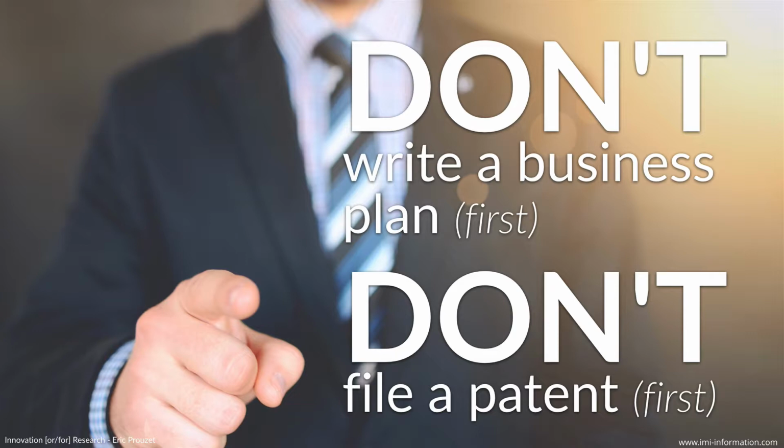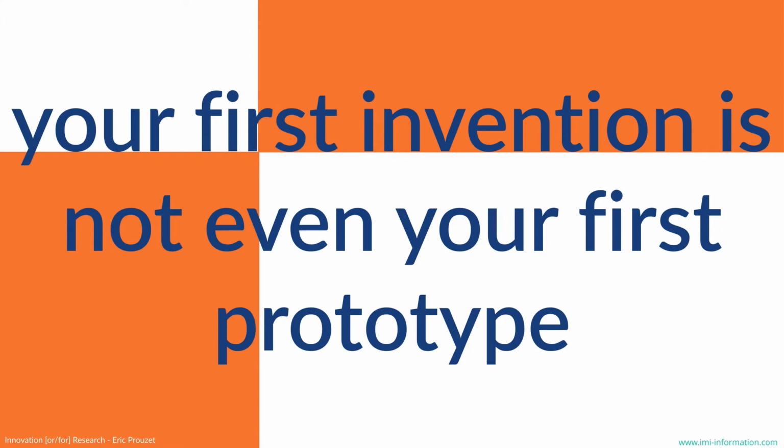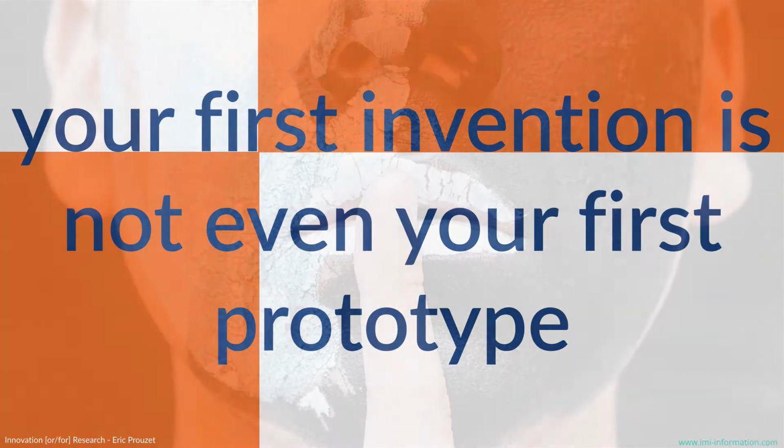The second point is don't file a patent, which is totally counterintuitive with what we are told. And still, don't file the patent first. Why shouldn't you spend your money to file a patent at the beginning? It's because your first invention is not even your first prototype. You will spend money to protect something that probably will not correspond to the product, not even to the first prototype that you can show and demonstrate. There are much more inexpensive ways to protect your invention without filing a patent.